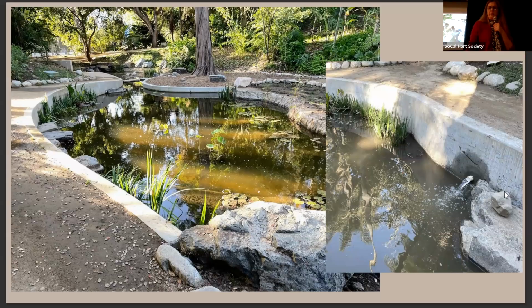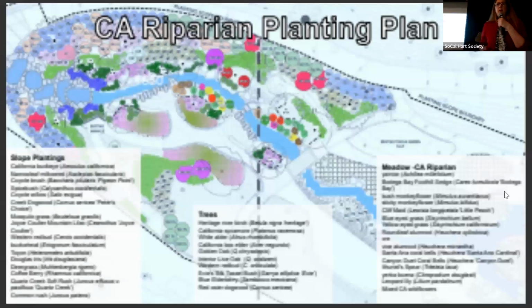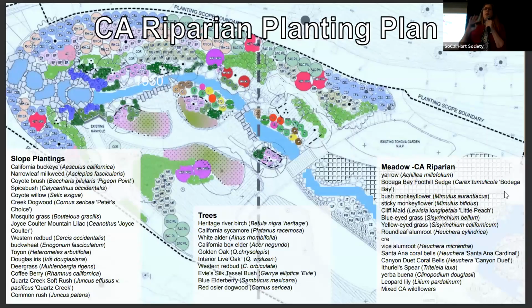Okay, so you see the little pond. There was a landscape plan for the whole stream, but we had so many plants that we excavated to save that were going to get torn up during the whole reconstruction process. So we potted those up, and then we put them up in our shade house, and we kept those.